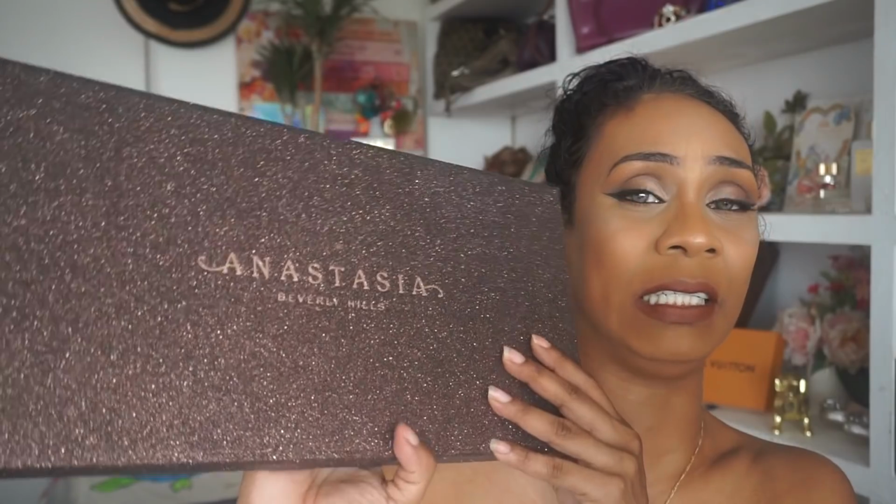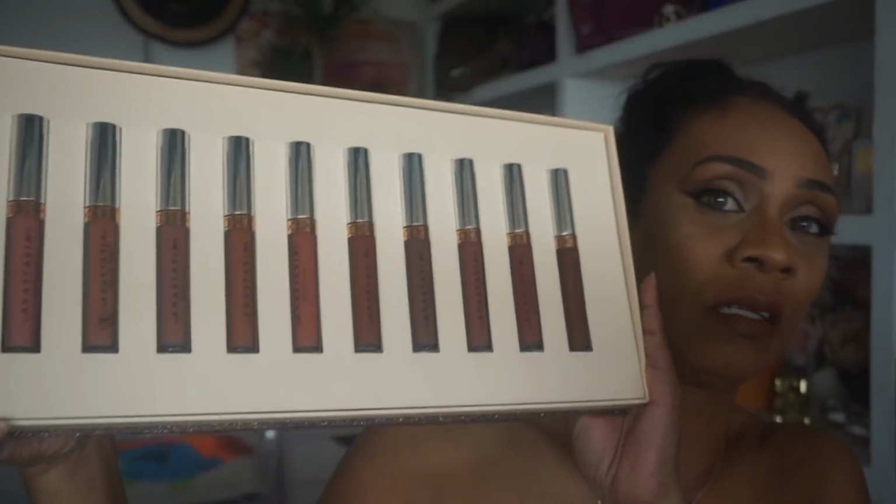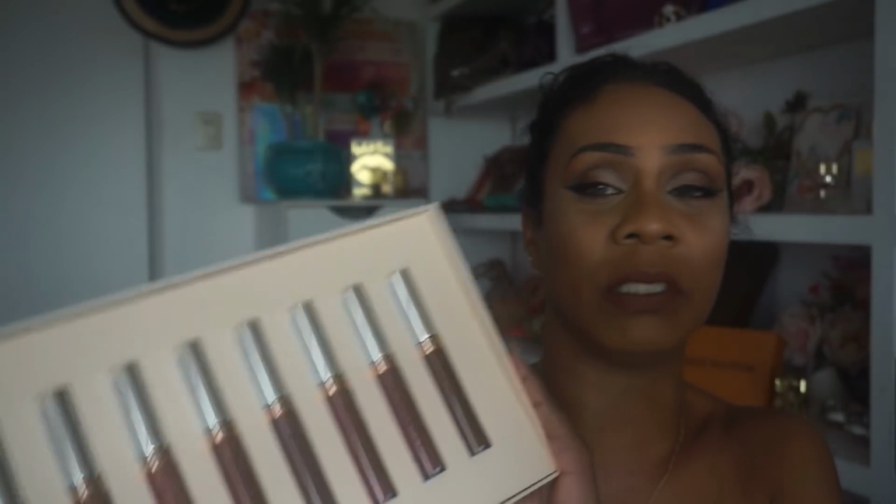The individuals do retail for $20 US, so that's why I said getting the entire kit of 10 liquid lipsticks for $60 is such a great deal, because it's $200 plus you get a really nice carrying case. Look at how pretty they look. I am not throwing this box away, and I don't usually, as much as I love packaging, I don't really keep packaging all that much, but I have to keep it in this. They are so gorgeous.